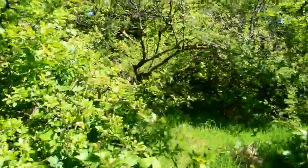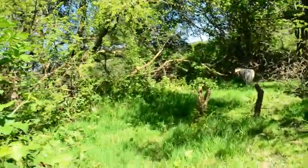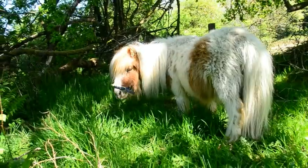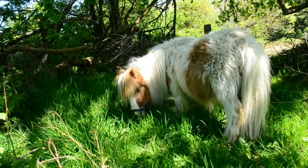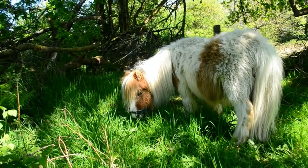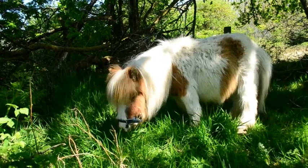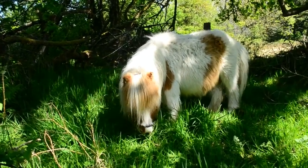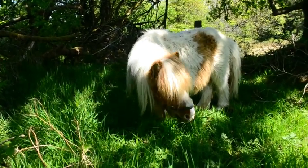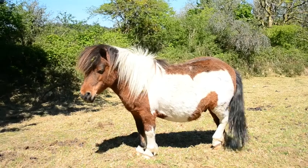Starting with the smallest one then, this one is Georgie. He's just over 2 foot tall. He was kept as a pet to start with for quite a while and sort of a lawnmower, but when his owner became ill, she gave him to Ira. He didn't really know what to make of other horses when she first had him either. He just didn't know how to act around them at all, and he can still be quite grumpy.